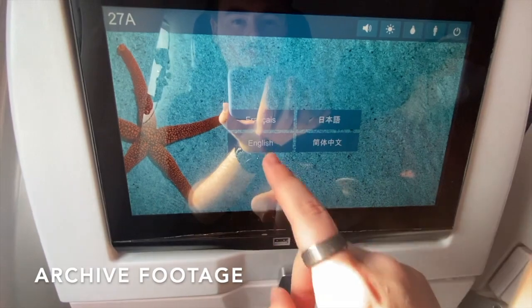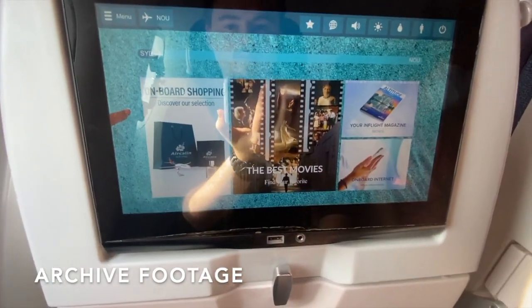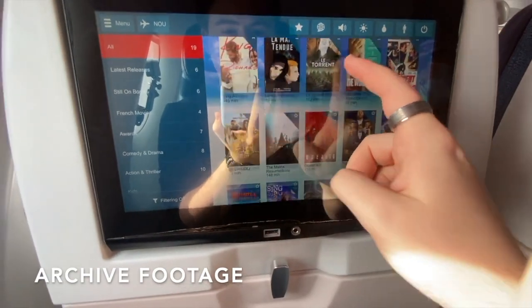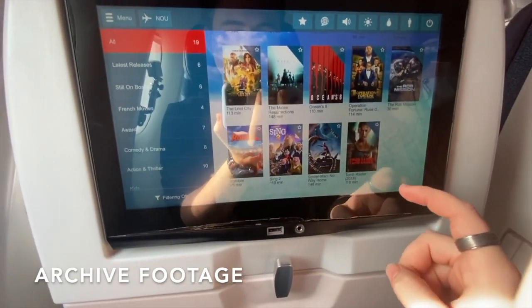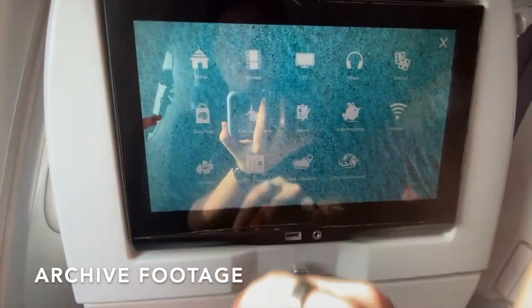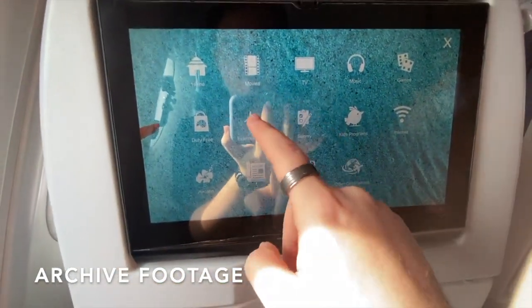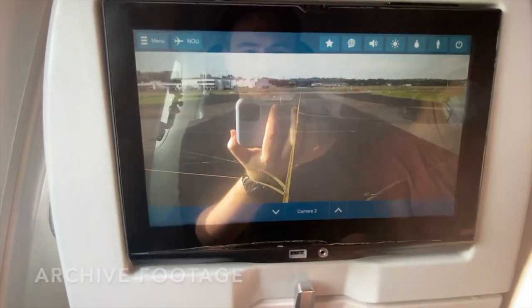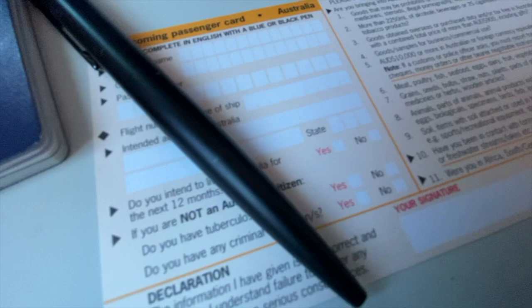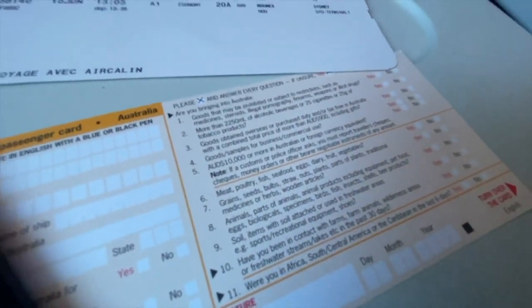On the back of every seat is an 11-inch entertainment screen featuring movies, TV shows and games, with some being in French and others being in English. There is also an excellent moving map feature, which I had constantly playing on the screen next to me. When the captain switched off the fasten seatbelt sign, the crew started handing out Australia's incoming passenger card, which I promptly filled in.